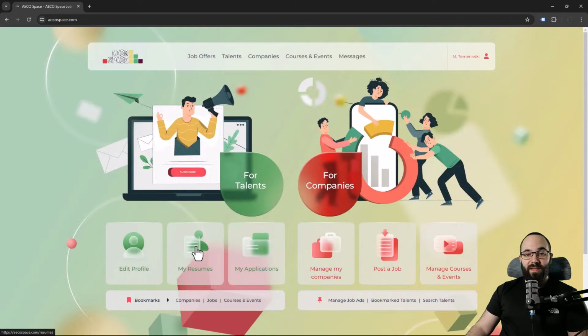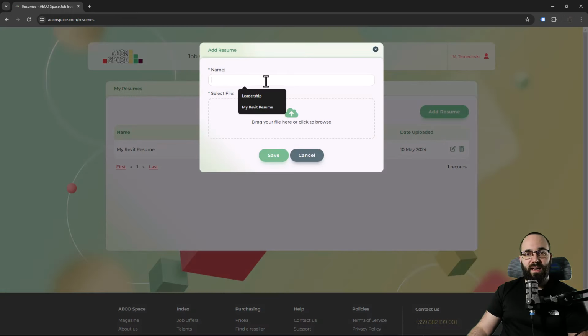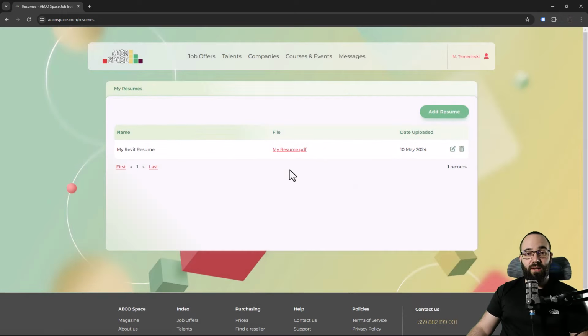Then we have the resumes page. If I open this up, as you can see here, I have my resume. However, I can add more, and you don't have to use this for resumes only. You can also add your CV, or your portfolio, or you can even add a motivational letter, which is something that I highly recommend if you're really serious about wanting to get hired by a certain company. Write a motivational letter. You can add all of those here. Just click on add, name that, and then drag that file here, probably a PDF or something like that, and include that there. You can then use that to send it to companies where you're applying for jobs.